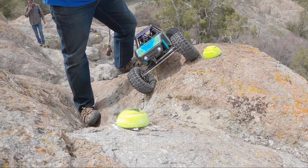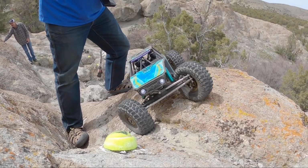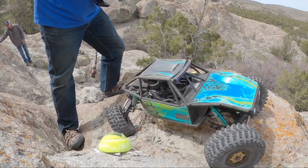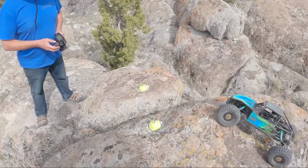The only interesting thing is that I climbed that crack pretty much with ease. I know that he's capable of doing it, so I think it's interesting that he watched me do it nice and easy, and he didn't choose to go for that line. Gets turned around, drops off of that drop there.